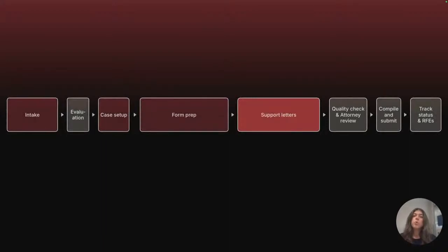We'll start with support letters because they're the lowest hanging fruit. Drafting an employer or beneficiary letter by hand takes 2 to 4 hours. Our goal today is to help you prep this in just 30 minutes to the point that it is ready to compile in your case packet.